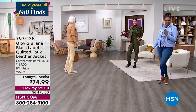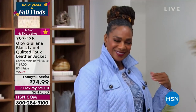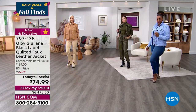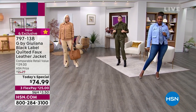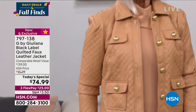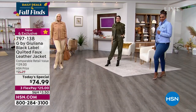Here's the deal, you guys. This is a faux leather machine washable jacket that is so gorgeous and so stunning. Look at the quilted design. The quilting design is inspired by those really high-end designer handbags. You're seeing other coats and jackets in this, even interiors in cars, right?